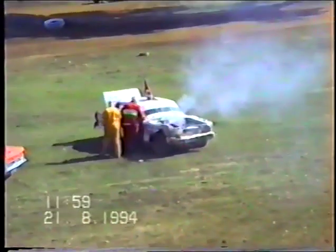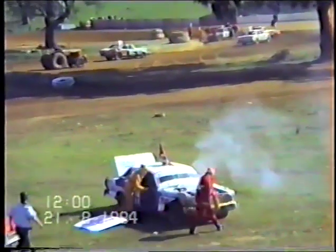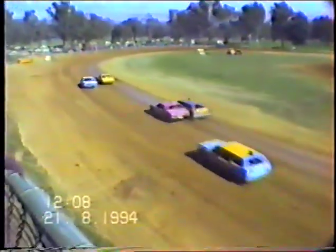So we had the barbie going out there on Mel's car removals. Mel tows them to the tip. He tows them everywhere. And I never knew he was in the barbecue business, those men.